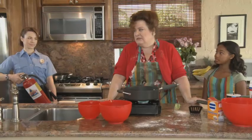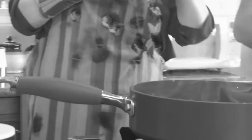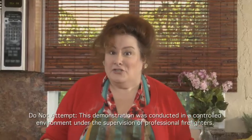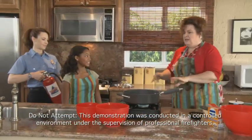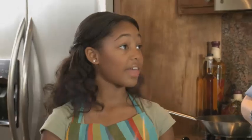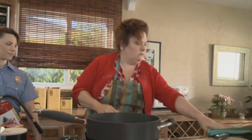On our last program, you might recall, we had a little problem with a grease fire. Jan is here to help demonstrate the safety smart way to put out a grease fire. Oh, there she goes. Jan, what are you going to do about this? Well, first remove the heat by turning off the stove. Then cut off the oxygen with the lid. That will control the fire.